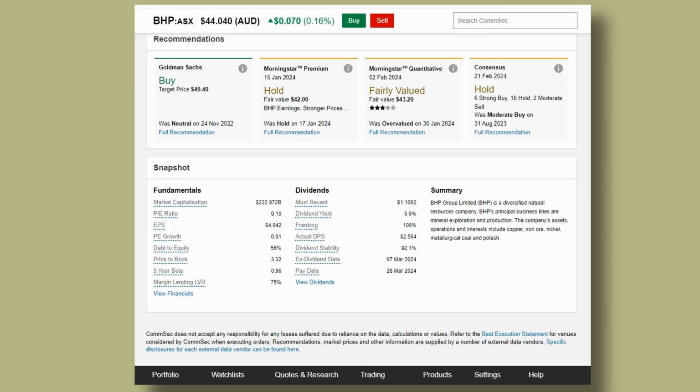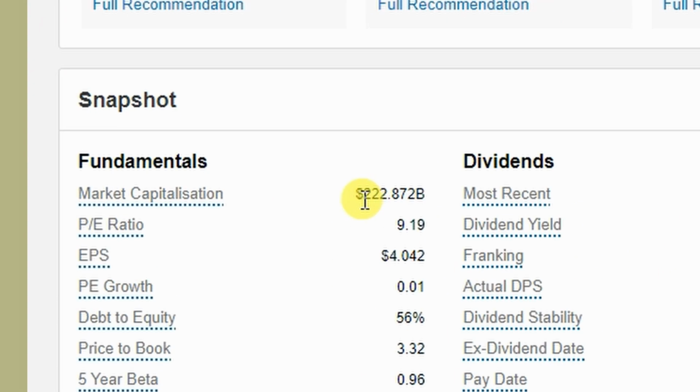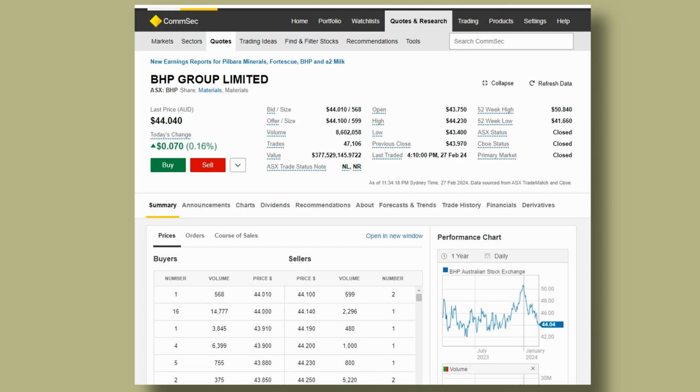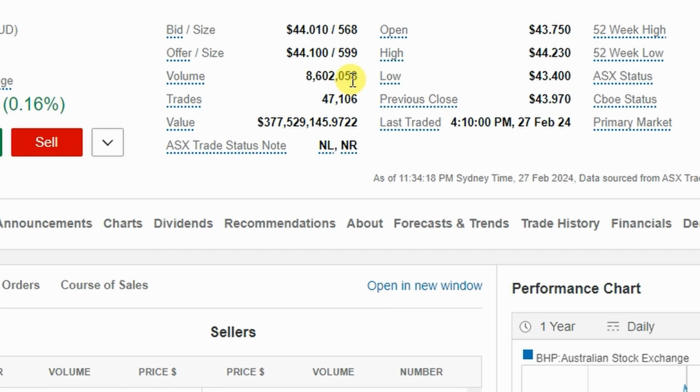Now what I like about BHP is it's a massive company trading on the Australian market. It has a market capitalisation of $222 billion. So it's certainly not a little startup company. It's actually Australia's largest traded company on the market. Has a lot of liquidity, so there's no problem getting in and out of this market.